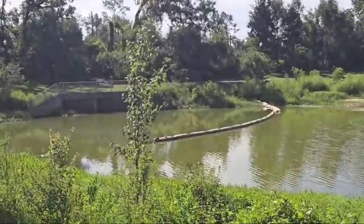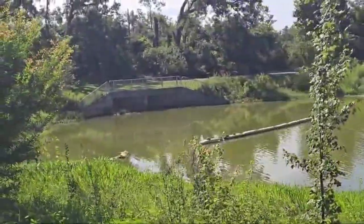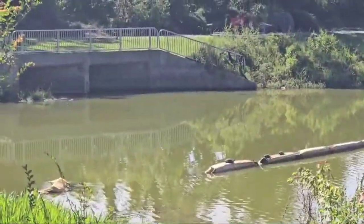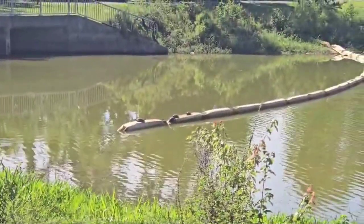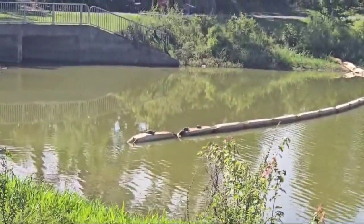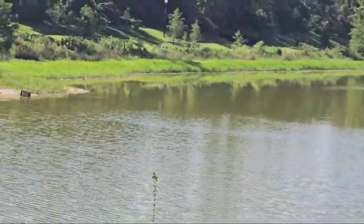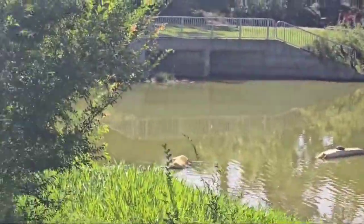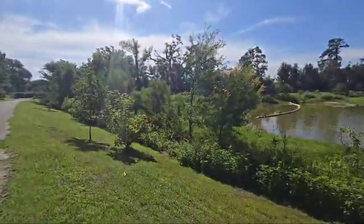Oh, and there are turtles out on the berm between the water flowing in. Oh, and dragonflies, of course, catching the sun. And as cold-blooded creatures, they need to come out into the sun and get some warmth. Dragonflies, birds, insects. This is a wonderful way to spend the time waiting for my car to be serviced.